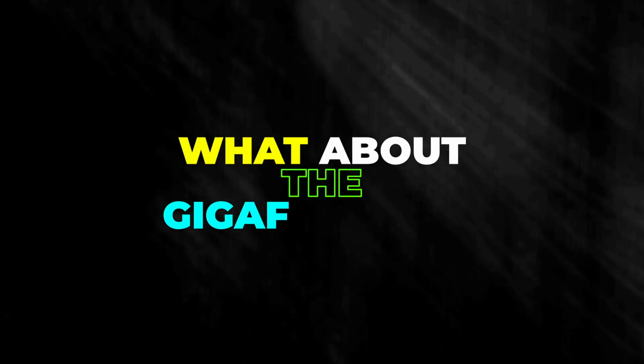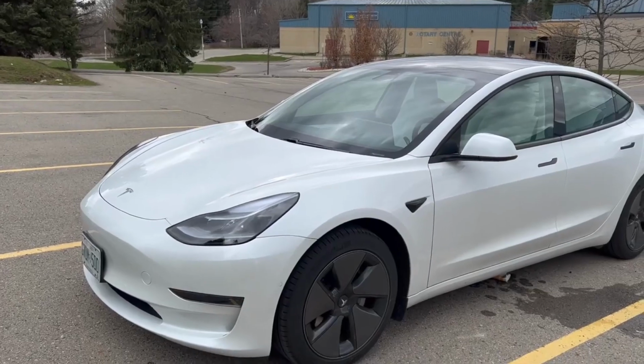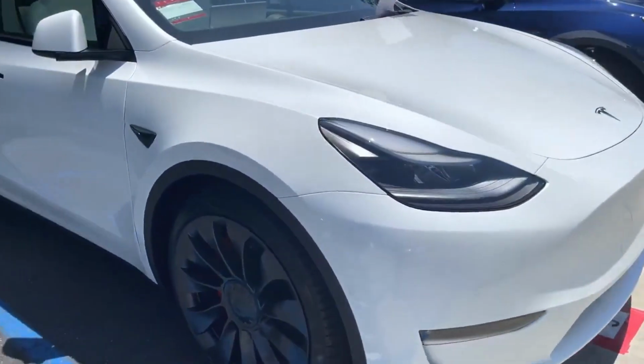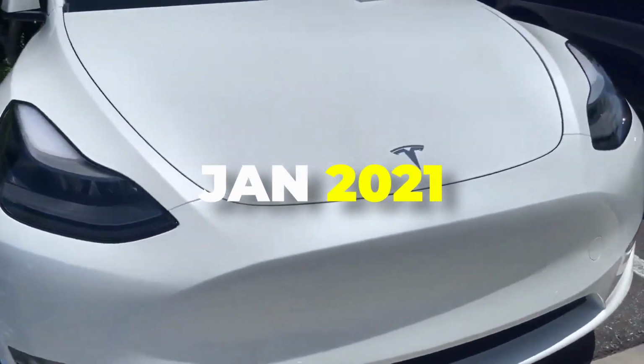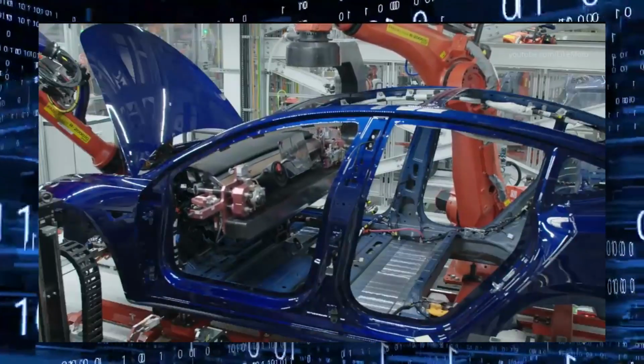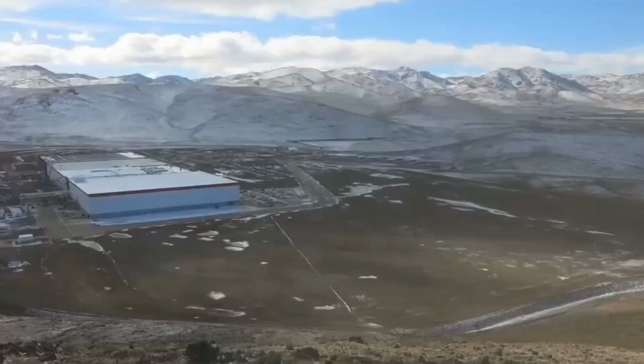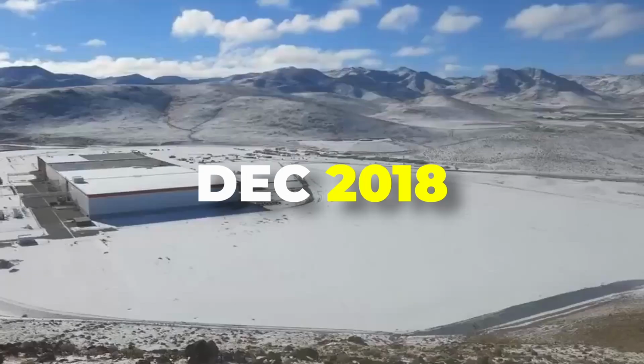What about the Gigafactory? The Tesla Model 3 as well as Model Y are currently assembled at the facility, with Model Y deliveries set to begin in January 2021. The first assembled Model 3s were delivered in December 2019, just a year after Tesla began grading the Gigafactory site in December 2018.